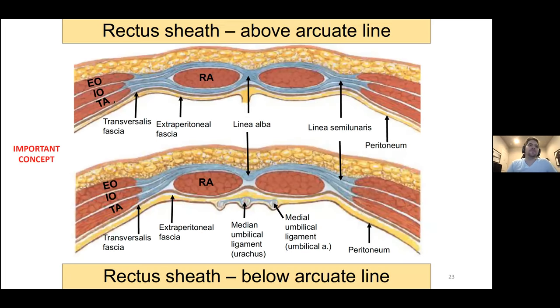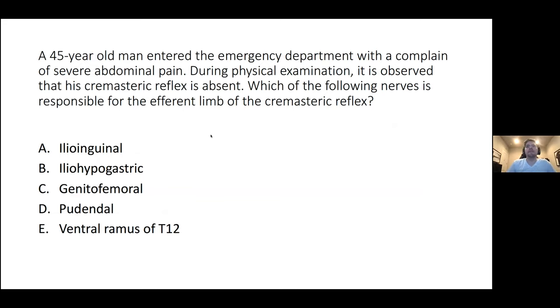I put this in here. I don't have a question for it, but just remember this: linea alba is going to be separating anything in the middle, but this arcuate line, you can define it by anything above the arcuate line, the muscles split around the rectus abdominis. So half of the internal obliques will split, external obliques go anterior to it, transversus abdominis goes posterior to it. But once you get below the arcuate line, all the muscles go in front of it. You may come across a question, Grace, about that. All right, try this one.